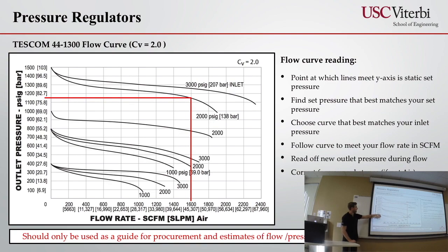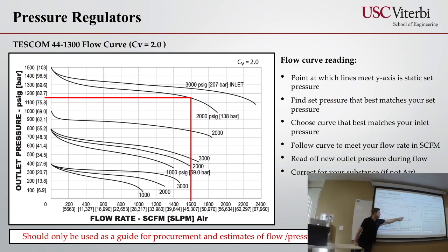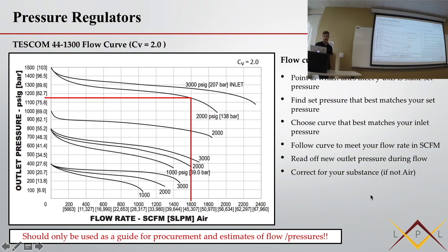Say, luckily, we are regging to 800 psi when it's static, and we have an inlet of 2000 psi. We're going to follow this line down. So if our flow is going to be 1400, we're actually going to get less. We're going to get like 500 psi out. So that's a significant difference, 800 versus 500 psi. That can ruin your test, your feed system. So it's really, really important to watch out for this. Again, you need to correct this if it's not air, which this is air. If it's nitrogen or oxygen, use that correction factor from before.